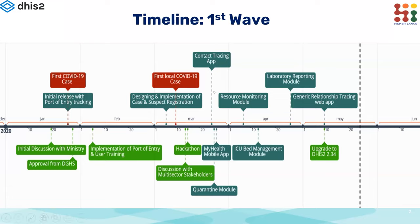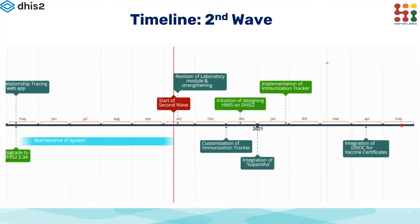As you can see here, from January to April 2020, that is around the start of the pandemic, we were able to develop more than 8 modules to serve the requirements around COVID information on top of DHIS2, all these information modules in place for COVID surveillance on the DHIS2 platform. Towards the latter part of last year, what we embarked on was to customize DHIS2 for collecting information around COVID immunization.